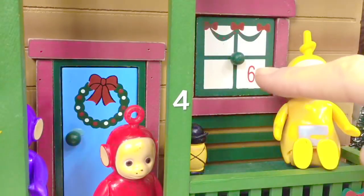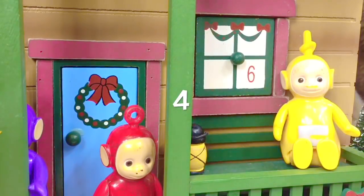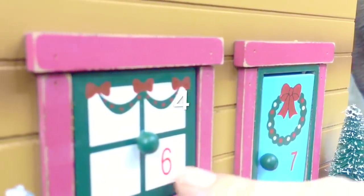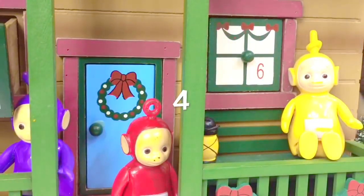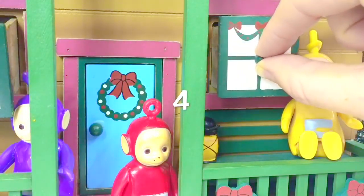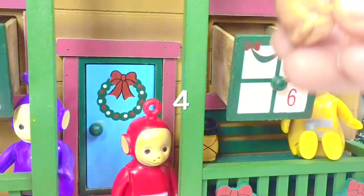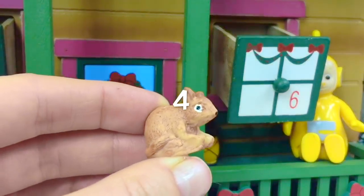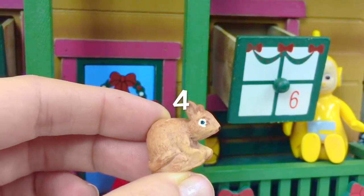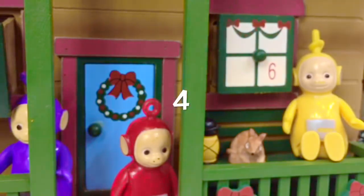Now this is supposed to be number 4, but instead it's a number 6. So we called the company and they're going to send us a replacement drawer because we have 2 number 6s. So as you can see, I've put a number 4 on the screen so that you know what the number 4 looks like. And number 4 we got, I think this is a little squirrel maybe? Yeah, let's say it's a squirrel and we'll put it on the bench beside Lala.